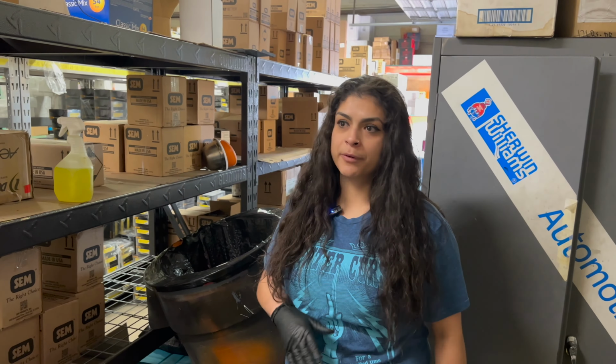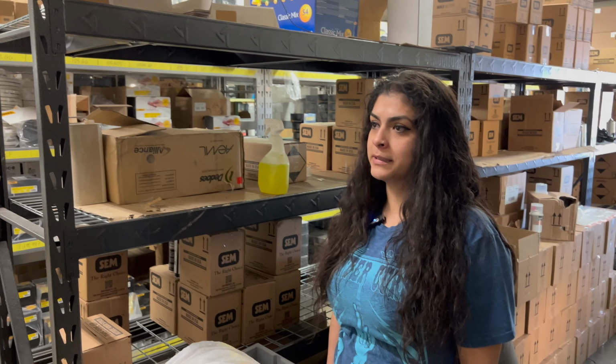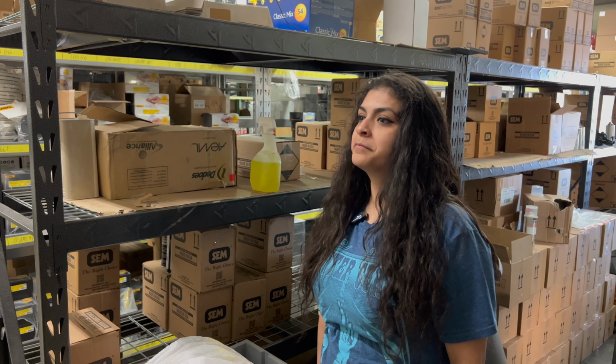Do I turn this upside down and spray it? You can burp the can so that your tip stays clean. Right. So you want to do that with any spray can. Right. It purges the end and keeps the paint from drying in the tip. Yes, sir. Keeps the tip nice and clean. Okay, good.